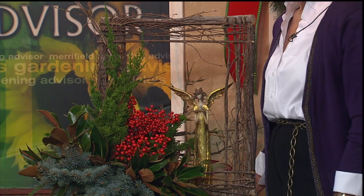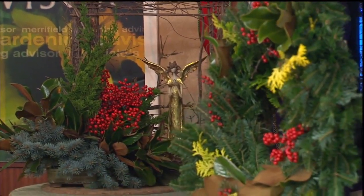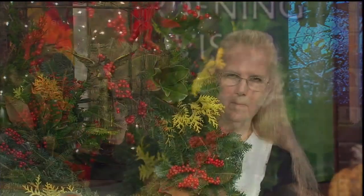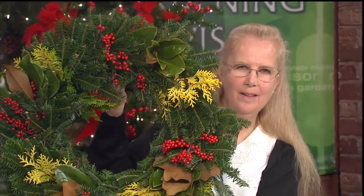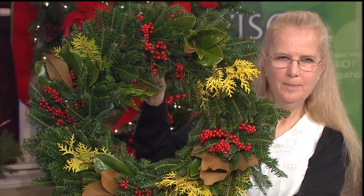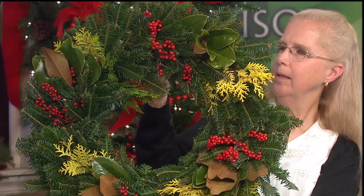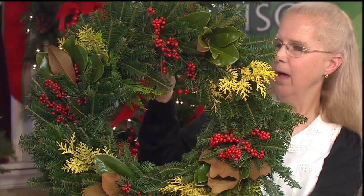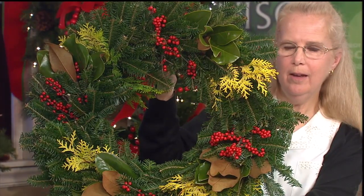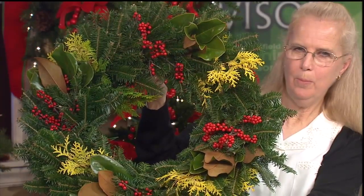And I think as far as creativity is concerned, we have some incredibly creative people working at all three locations, and Diane is holding a wonderful fresh wreath that some of our people created. I think that's lovely, Diane. They do. Every day when you come on the lot, you can see them outside, picking the greens, and cutting and preparing the greens.